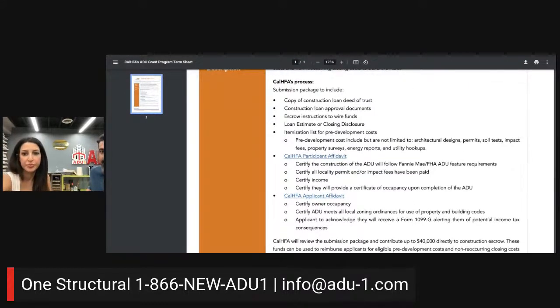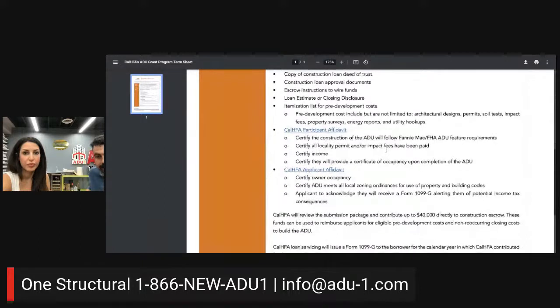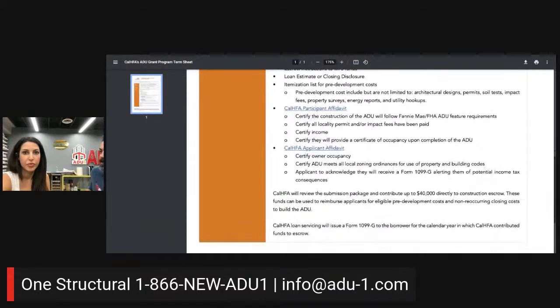And the lender should have all these documents, like a copy of the construction loan, deed of trust, the construction loan approval documents, escrow and wire instructions, loan estimate, closing disclosures. All of that will be prepared by the lender at the end once these funds are getting ready to be dispersed. Can we go back to the first website?